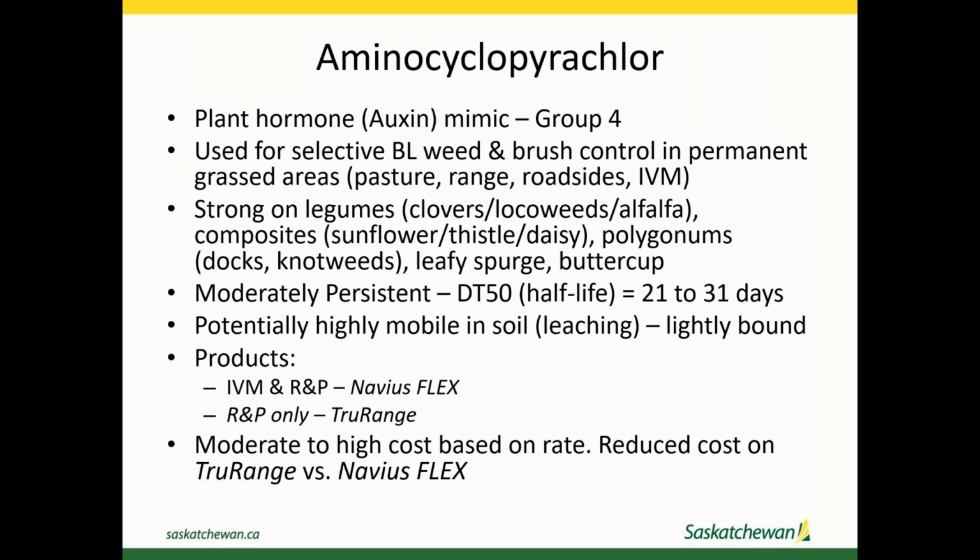Again, it's a moderate to high cost. And again, this is kind of old pricing, and we're probably going to have to make adjustments based on some of the supply chain issues that have been happening with herbicide manufacturing, which are causing challenges with the whole herbicide industry right now. But a couple of years ago, Navius Flex was in that $50 range per acre, and True Range is kind of in that $30 range per acre.